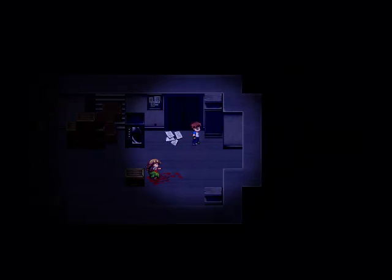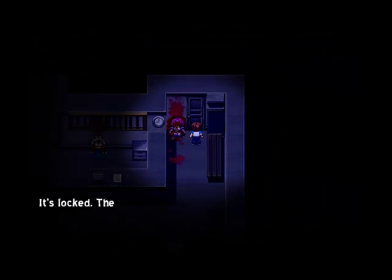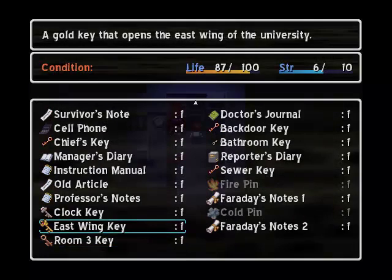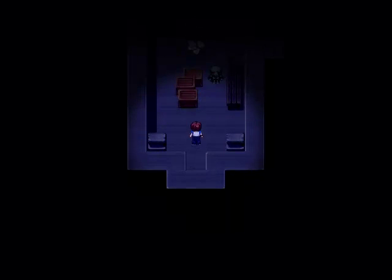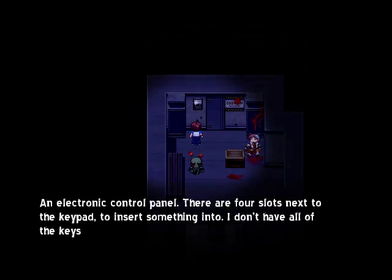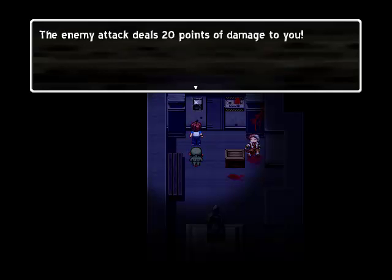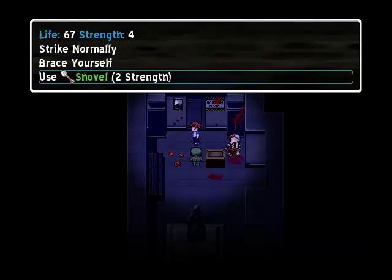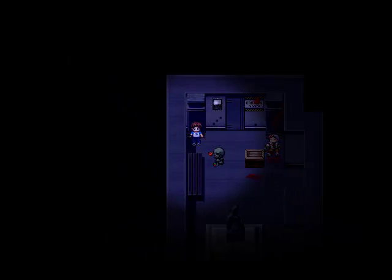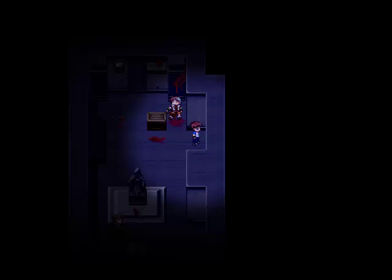Okay, I need to find the arts department. And then the code has something to do with the numbers on the artworks. Okay, alright. So, where's the arts department? Do I have a gold key? Oh, there you are. Amina! I hate you. No! Oh, that's the thing. Damn it. Ouch. I'm smart. He's stupid. There you go. Probably gonna have to come back in here quite a bit.